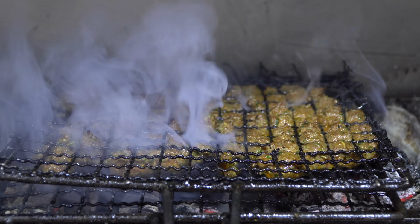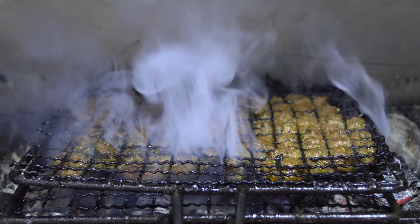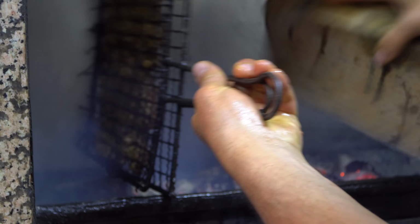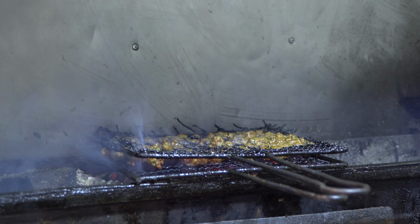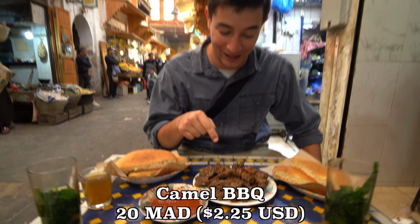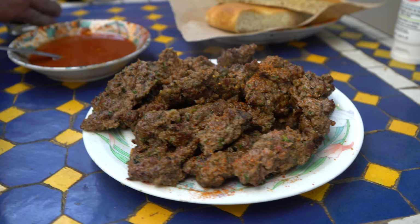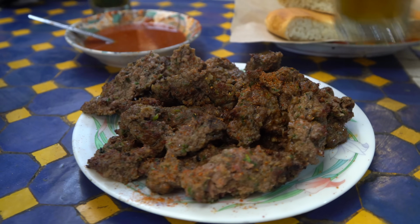So he took that ground camel meat and kind of took them into little balls and put them right on a charcoal fire using a fan and a hairdryer to really grill them up. And we have the final product right here. There are these little camel kebabs covered with a little bit of chili and packed full of tons of herbs.